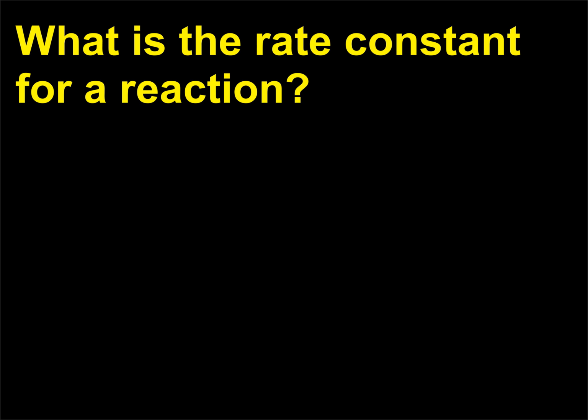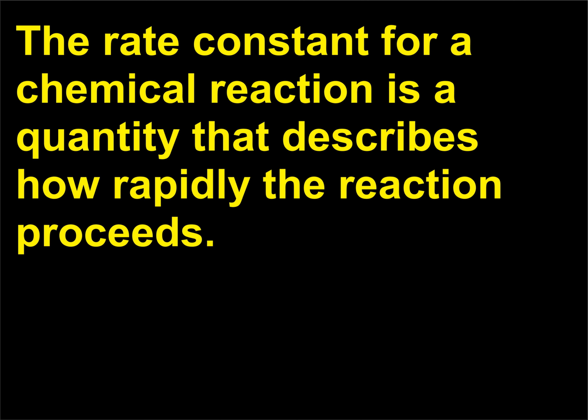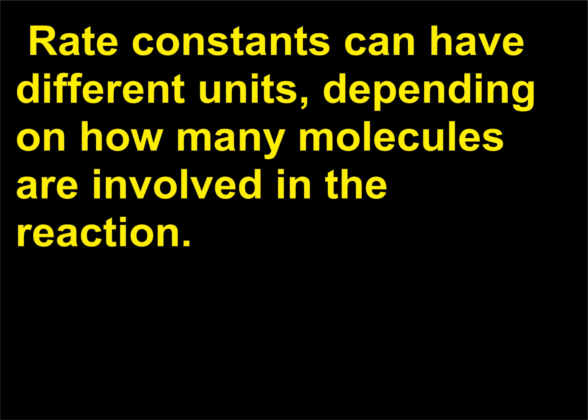What is the rate constant for a reaction? The rate constant for a chemical reaction is a quantity that describes how rapidly the reaction proceeds. Rate constants can have different units, depending on how many molecules are involved in the reaction.